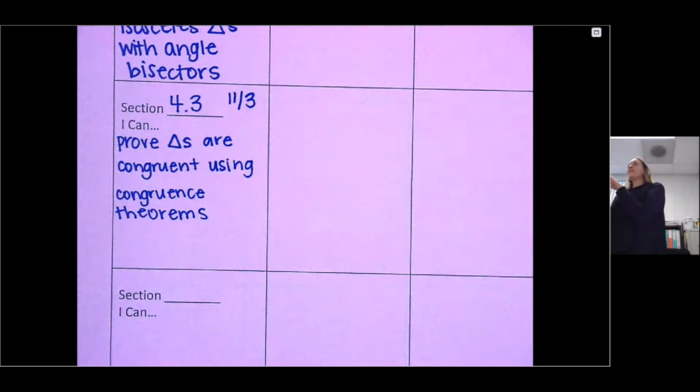Darren. There are things in this room that are congruent. What are some things in this room? Okay, some of the windows are congruent. Yeah, they're the same size, same shape. Good. What else is congruent in this room? Yep.